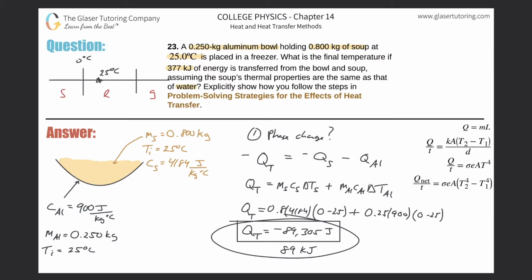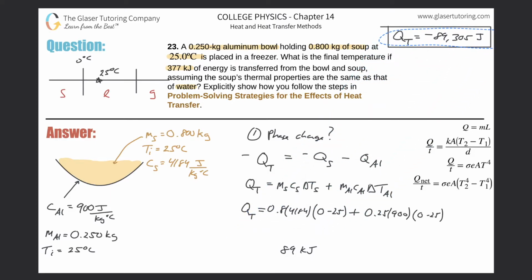Now, I'm actually going to put this aside. So let's actually put this aside. I'm going to put it at the top. Okay, so it had to lose that amount. All right, cool. So now, if I go back to my diagram, I basically found from 25 degrees Celsius up to 0. Okay, I just drew in my line up here, guys.